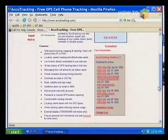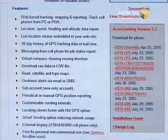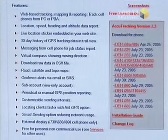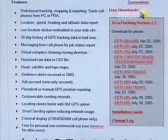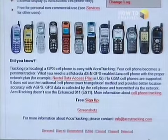Now, here's the deal. You have to download some software to put on the phone. So you can't just say, I want to know where this number is right now. That would be a privacy invasion. They could do it, but they wouldn't let you. The user has to agree to it. So you download the software, put it on the phone. These are the phones it works on, quite a few Motorola phones. And it will actually put a map on the web page of where that phone is. That would be so cool. Isn't that cool?